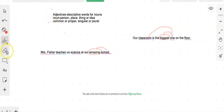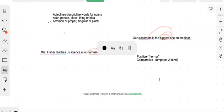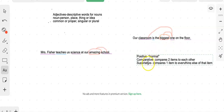So sometimes you're going to have types of adjectives which we call positive, which is like the normal adjective. You also have comparative, which just compares two items to each other. And then you have superlative, which compares one item to everything else of that item. So here, the biggest one, biggest is our superlative adjective comparing this classroom to all of the other classrooms on that particular floor.